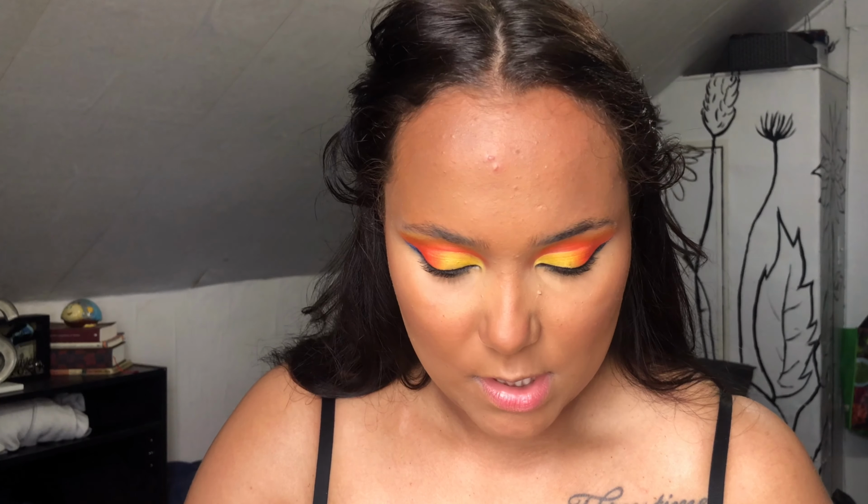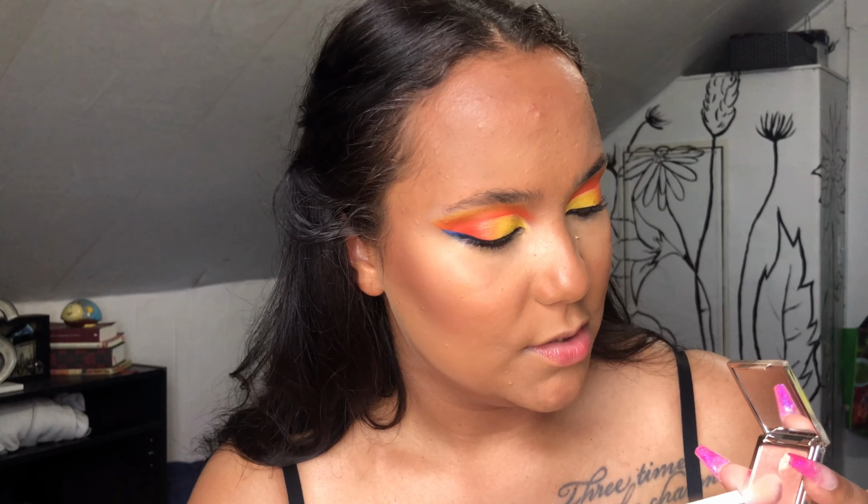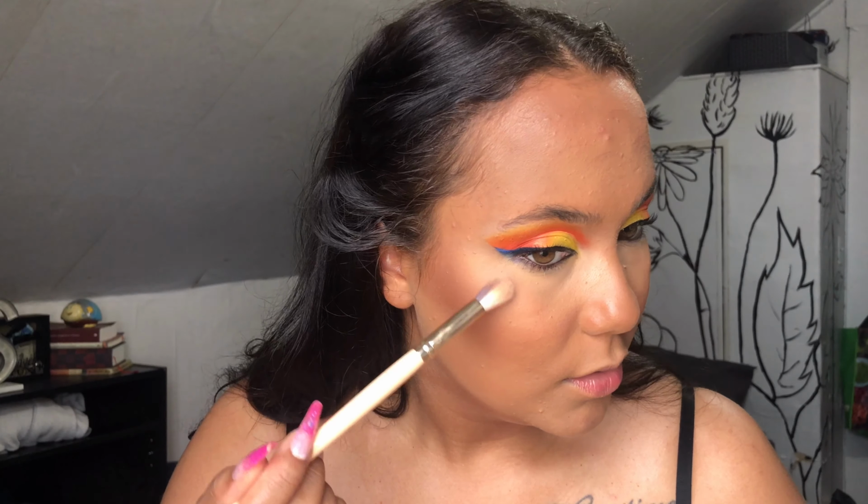For highlight, I'm just going to use this one I got in a Sephora bag. It is the Jouer Powder Highlight in Skinny Dip. So I'm just going to take a little bit of that and apply it just here.